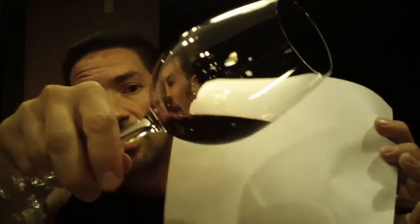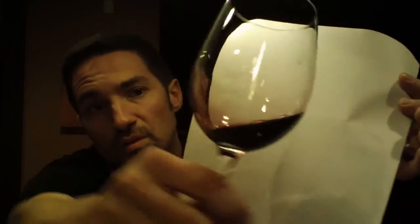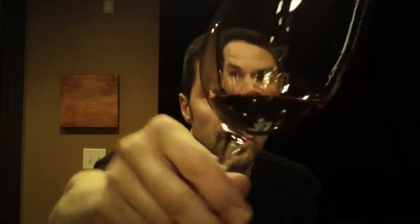Alright, let's take a look at the color there. Really deep purple, almost ink-like. You definitely cannot see your fingers through it, so definitely a deep ink. There's definitely some staining going on in the glass, and the tears are pretty heavy.